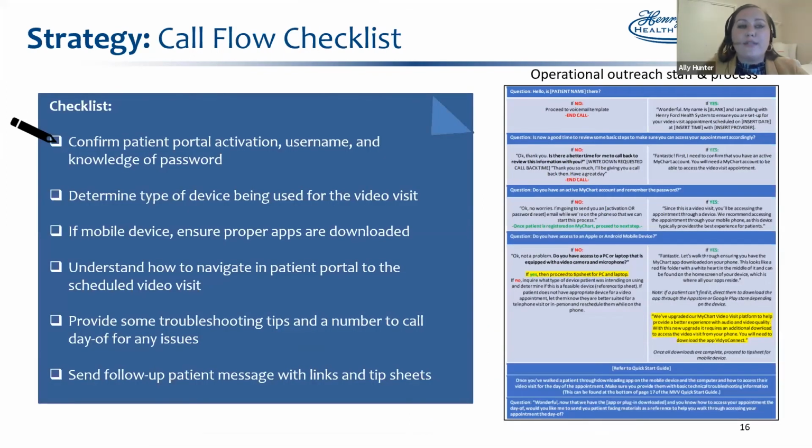For that call flow checklist that I was mentioning, on the right we have the actual flow of what we do, and these are a template of verbiage that somebody can use to make it flow. It's just a script, so our resources don't necessarily have to use it, but they can go off of it if they need it. But we recommend first confirming that they are active in their patient portal, if this applies to your organization, and that they know their username and the password. If not, then you're going to be helping them reset their password so that they can log into the patient portal.